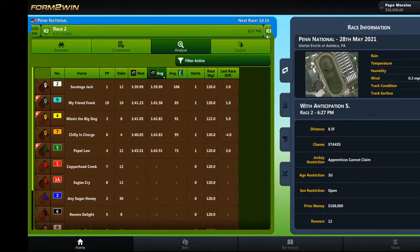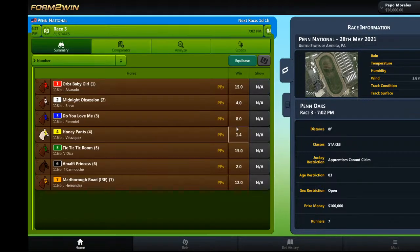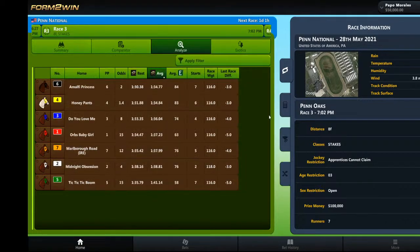Race three at Penn National. This is a mile. This is the Penn Oaks. Got a field of seven if they all enter, and let's hope this stays on the turf. Without any filters, Form to Win likes Amalfi Princess for Maker. Honey Pants is second, and I believe that horse runs for Christopher Clement.